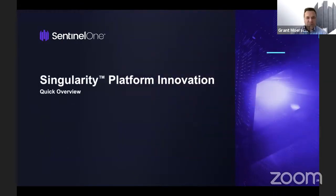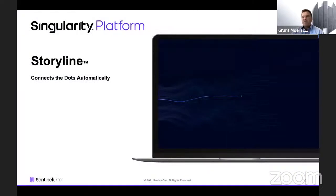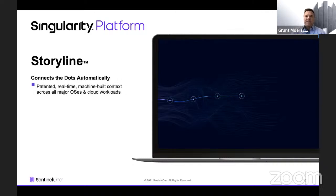The last section here, I believe, is just a little bit about our platform innovation. And I just wanted to dig a little bit into the Storyline technology. It's really core to what we do here, or one of them, I should say. And as I mentioned earlier, the Storyline mechanism connects the dots of what's happening inside of a device. Think of it as distributed intelligence, where we're building this context, building this story, regardless of whether it's a Windows server, Windows workstation, Mac. We support 11, I believe, flavors of Linux, Kubernetes workloads. It doesn't matter. We're building this context automatically in real time, and then it's used for multiple purposes.